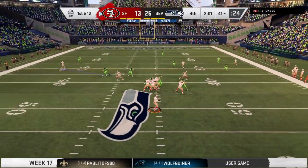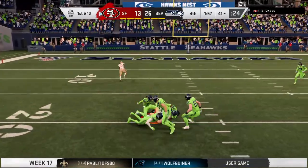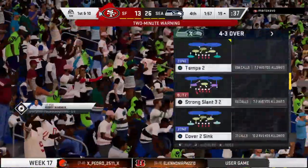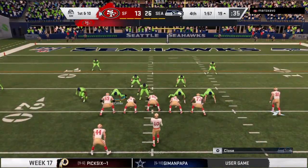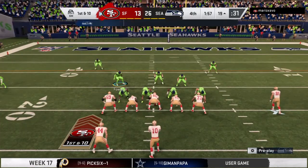So after the INT, it's Garoppolo. Over the middle to Kittle, complete. And they'll wind up getting this one all the way down inside the 20. So it's 49er football here as we get you reset. They've got a 1st and 10 as they search for a late score.